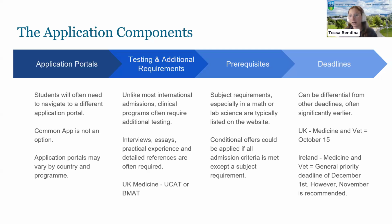Finally, deadlines. These are going to vary school by school, again, country by country, based on which application portal they're using, all of these things. So definitely important for students to look into. For the UK, for medicine and vet, we're looking at October 15th. For Ireland, there's not a set deadline, but I usually recommend at least by December 1st. I would recommend even if they can get it in before November, great. Just because we start doing interviews in winter and spring, so that gives them some more time to hear back and prep for that interview if they are selected.